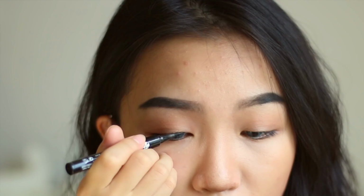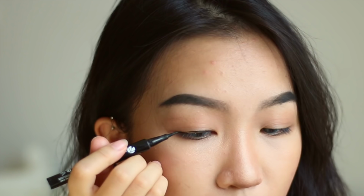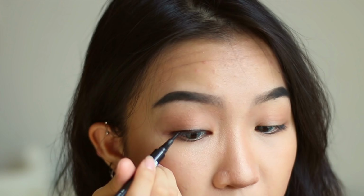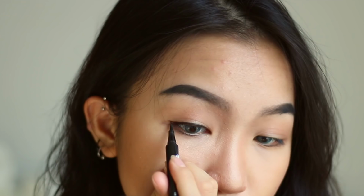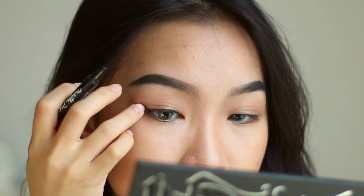I don't do wing eyeliner for my everyday makeup just because it looks kind of dramatic to me. I usually do my eyeliner like this. Just watch. Stop right at the end of my eye and wing it up just a little bit. Not a really dramatic wing.